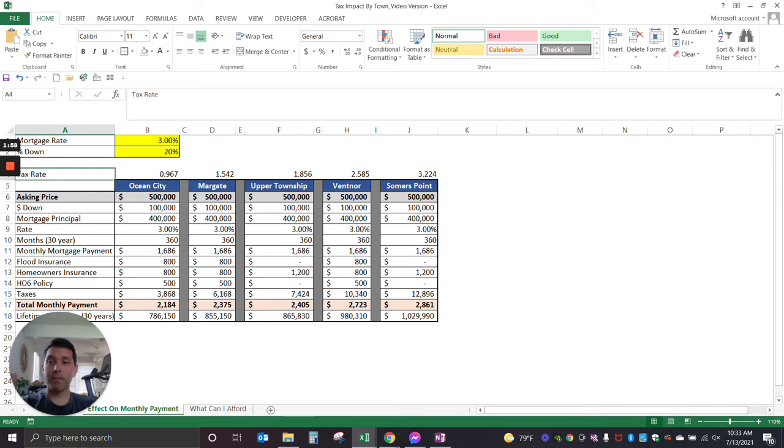So $500K, what does that buy you in each of these towns? What is your payment going to cost? In Ocean City, roughly $2,100 for a lifetime 30-year total mortgage of roughly $786. Margate, you're paying almost $200 more per month. Again, same sticker price. And over the lifetime, you're looking at an extra $70K. And that's not nothing. Over 30 years, the impact will be minimal, but still not nothing.